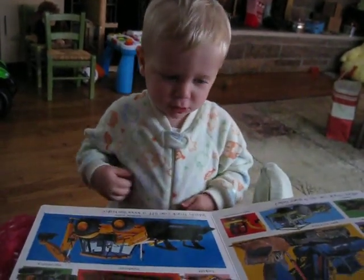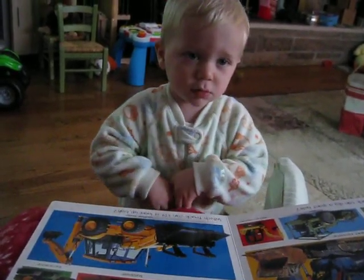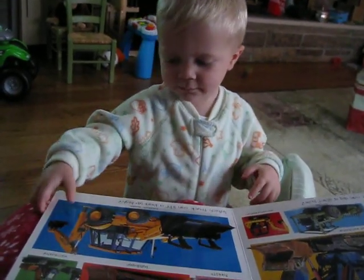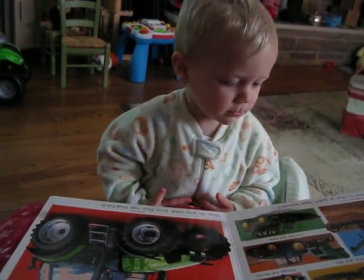Let's read about the books. What's this? Excavator. Excavator. That's right. What else do we have? What's that? Farm trucks.